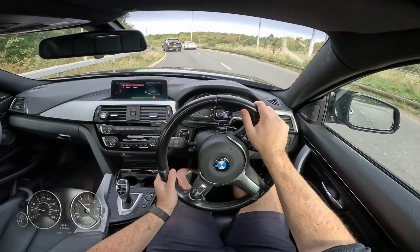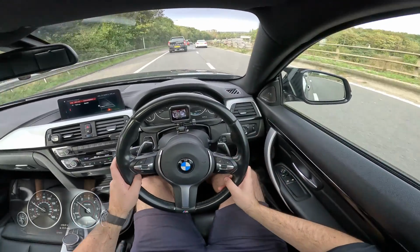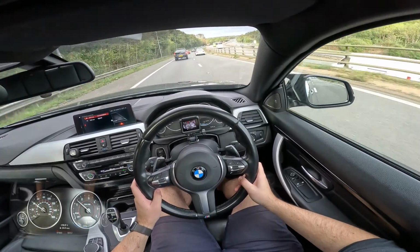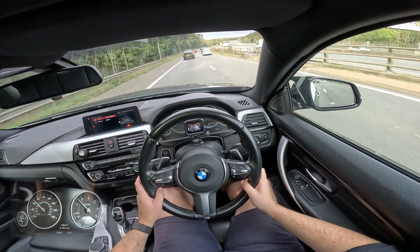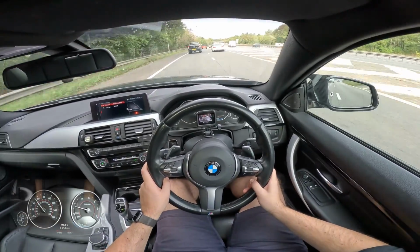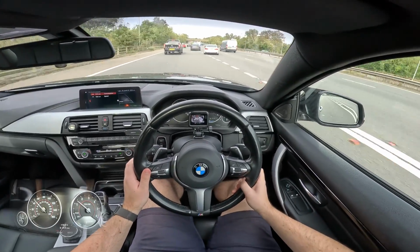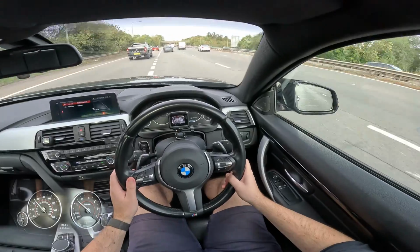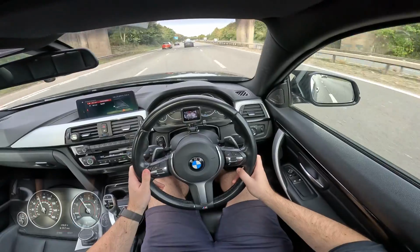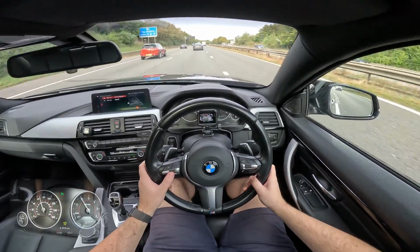Okay then, coming onto the motorway, even in Eco mode, you've got loads of low down torque. And yeah, you barely ever go above 2,000 revs, which is just lovely. You just waft. ZF 8-speed gearbox, very smooth. Everything is just so well calibrated in this that it makes you want to drive like a dick, like that guy.